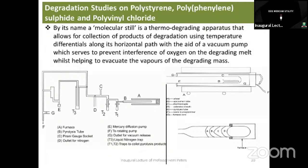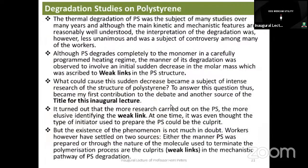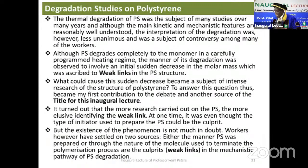So the first studies: polystyrene. The degradation of PS was the subject of many studies over many years. And although the main kinetic and mechanistic features are reasonably well understood, the interpretation of the degradation was, however, less unanimous and was the subject of controversy among many of the workers.